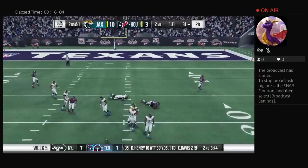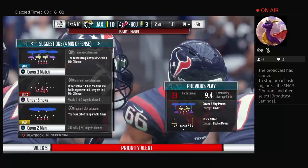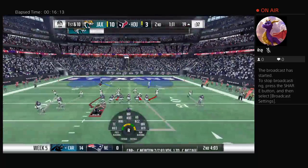Quick throw here, that's complete. And inside the 20 before he's brought down. And the defense with their backs against the wall a little bit here as the offense is in the red zone.